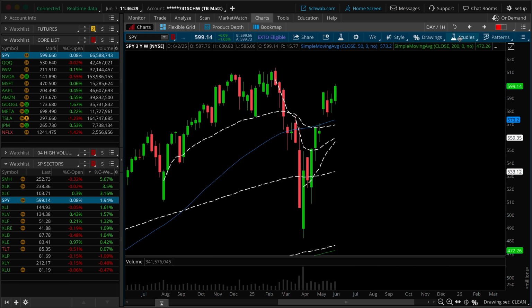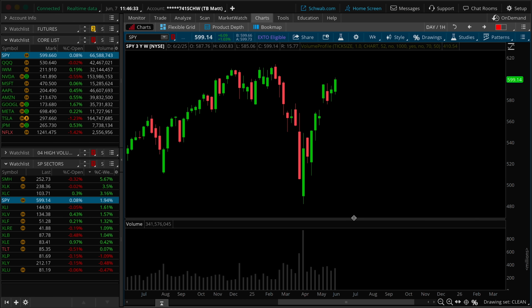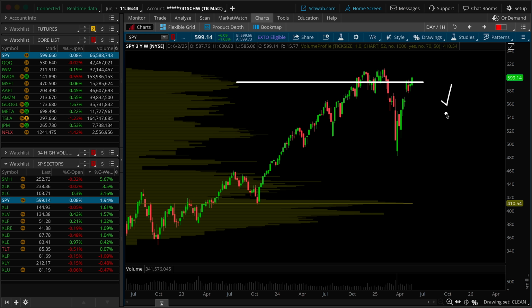Buyers are in control. What about the volume profile on the weekly time scale? Let's see what we can see. Let's take a look off to our left. There we go. Where did we land relative to this high volume node? We've certainly got a weekly close above. Once again, buyers are totally in control of the weekly timescale.